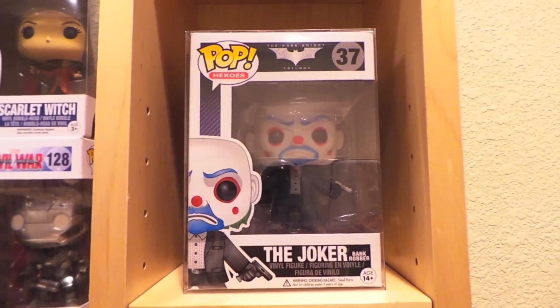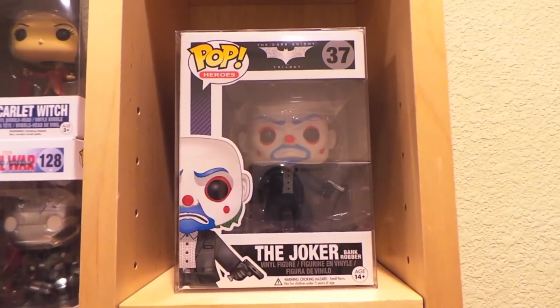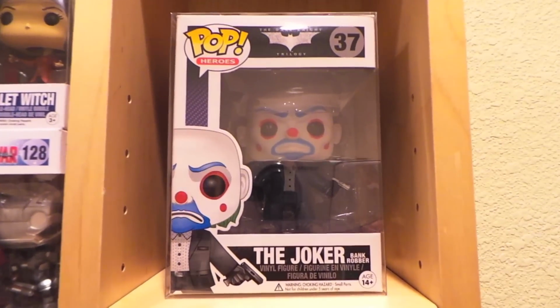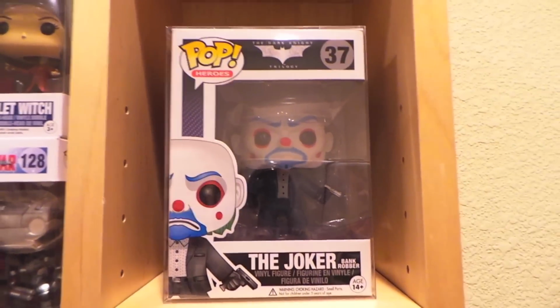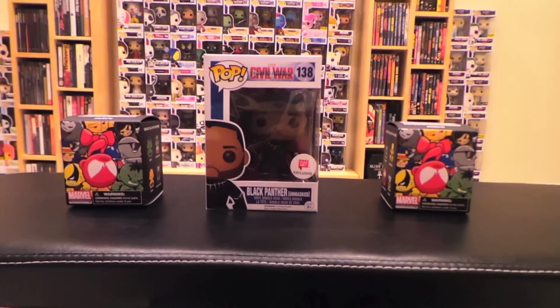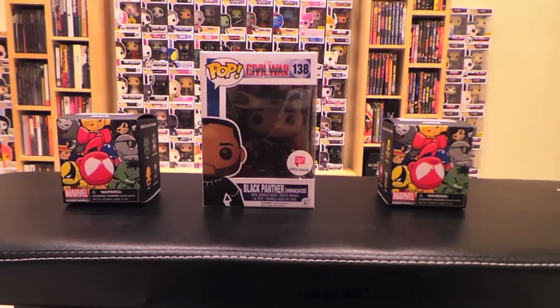And he is one of my favorites, not so much because he's valuable, but because he was one of the first Pops I bought. He was one of the first ones that I really saw and was like, I gotta have that. And I think at the time I paid $15 plus shipping. So I got a pretty good deal. This guy went up in value really fast. And yeah, he's awesome.